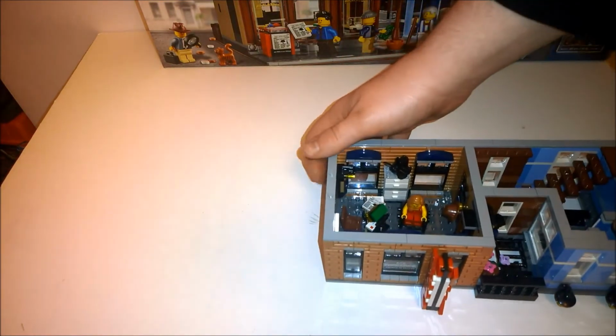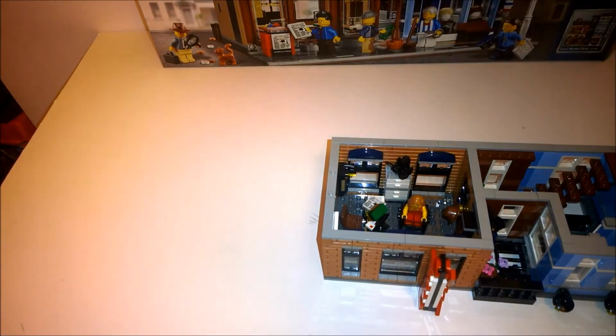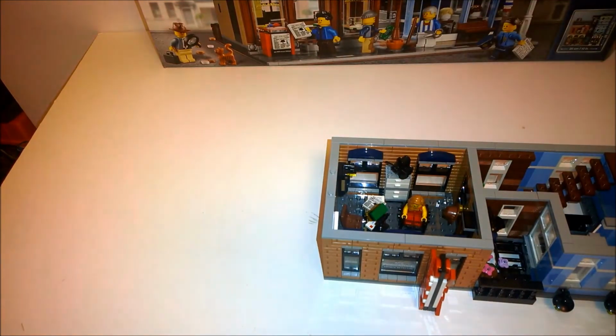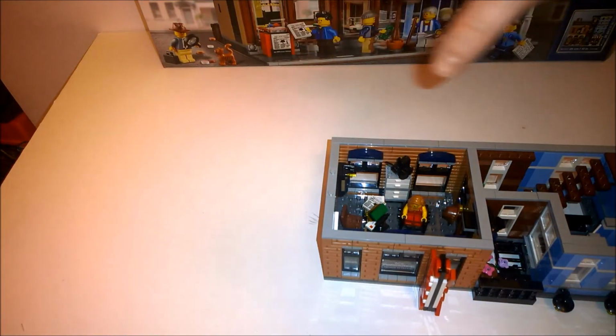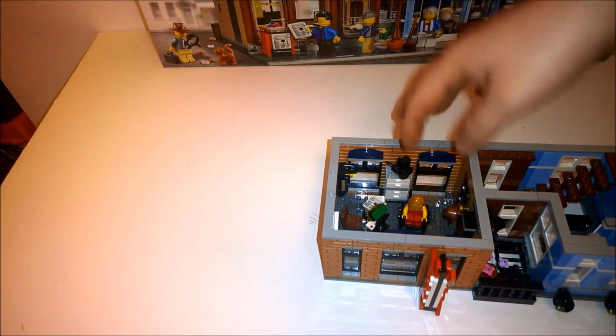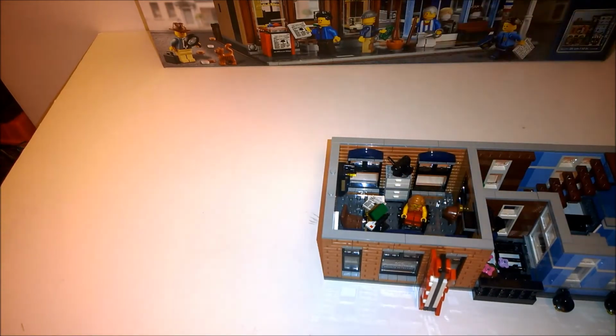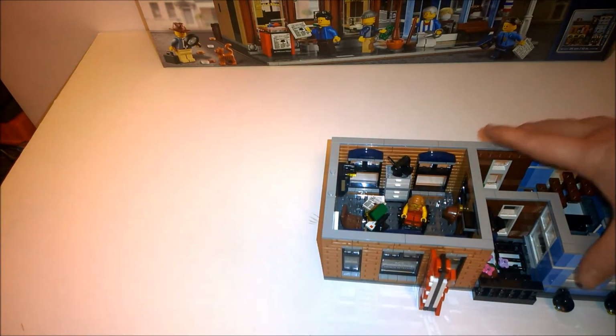All in all, this room is really, really well designed. There's a lot in such a small space, but it doesn't feel like it's been crammed in there, as it can with some of these sets. They try and put too much detail into one room, and you can't really do much with it. But with this one, you can get in there, you can do the stuff, you can enjoy the items that are in there without it feeling crammed. So they've really done well with the design of this floor.